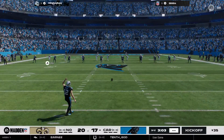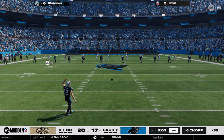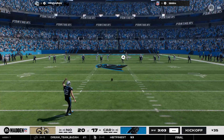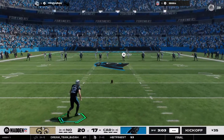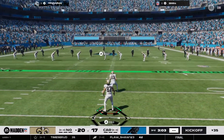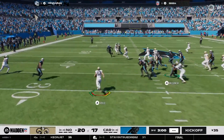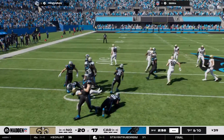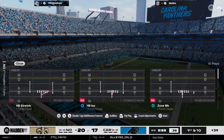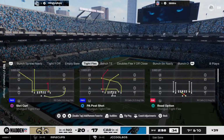Jake Moody to kick off. So, following that touchdown, Moody is back out to kick it off. Here's Gould on the return. Now an opening past the 30. They finally get him down, but he gets all the way up close to the 40-yard line. 1st and 10 at their own 39-yard line.